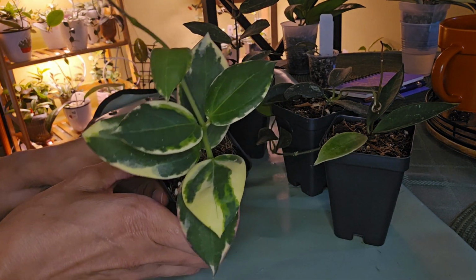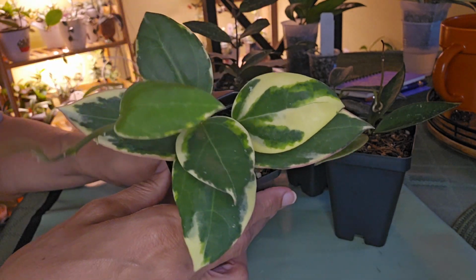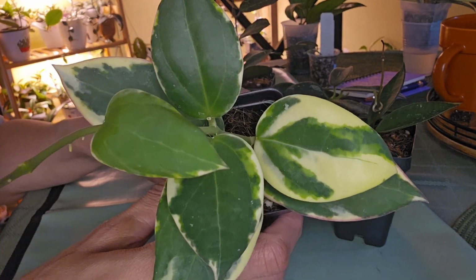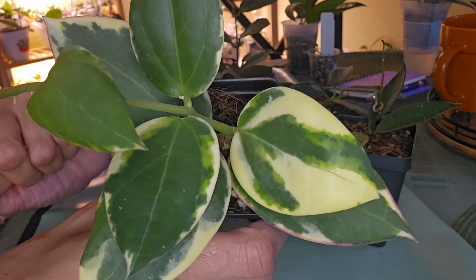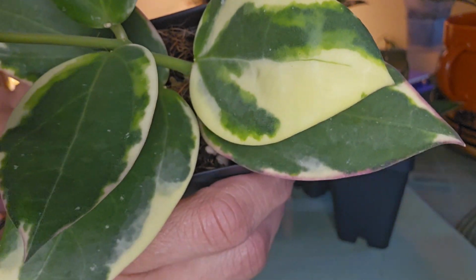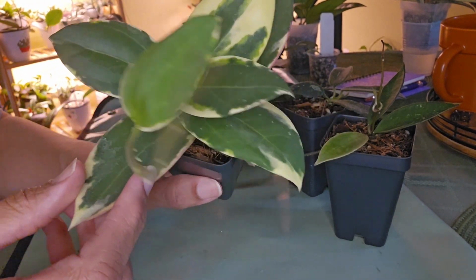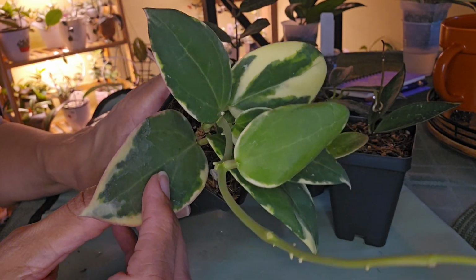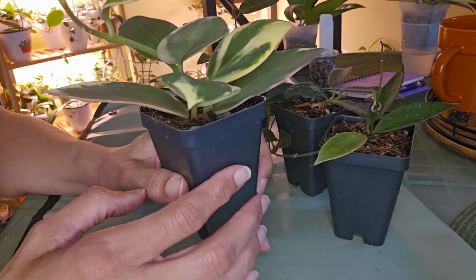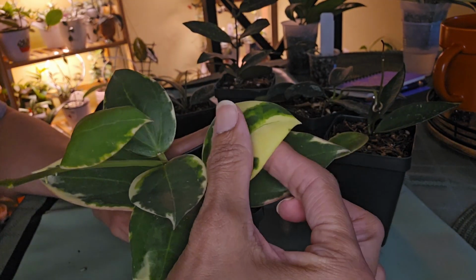This, look at this. This is the showstopper that I've been wanting. And I tell you, I was going back and forth as I was watching the live, like, should I do it? But look at that leaf. What do you think? Look, can you make out the pink on the edge of this one? That, if I give it a lot of light, hopefully that will be happening. So I'm hoping to get more leaves like this.